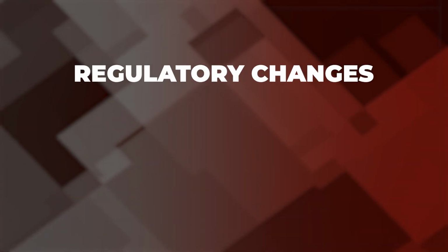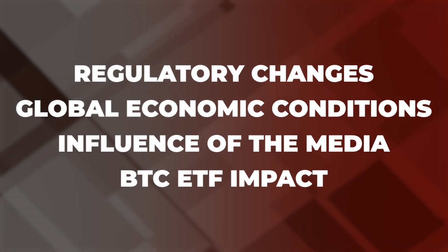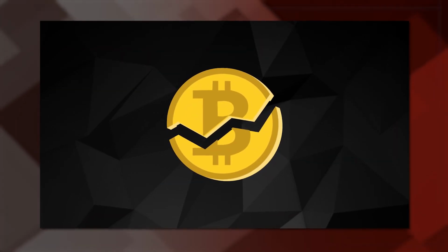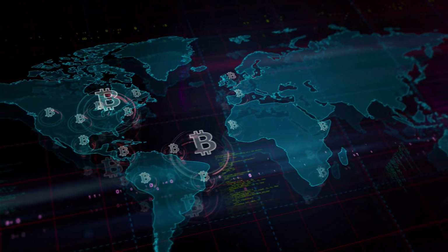And don't forget that market dynamics are also influenced by macroeconomic factors such as regulatory changes, global economic conditions, the influence of the media, and besides BTC, ETF impact enters the scene. All these factors make this halving particularly interesting and unpredictable. So could the BTC price fall after halving? Well, maybe, but it also could never fall below 60K ever again. And will we see BTC double in price and new all-time highs this year? Well, quite likely at the end of it, but obviously only time will tell. But I know one thing for sure, the crypto world will be watching closely.